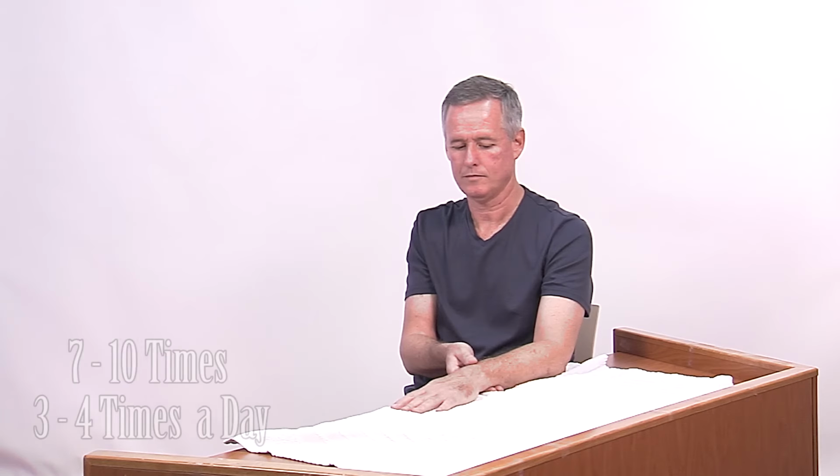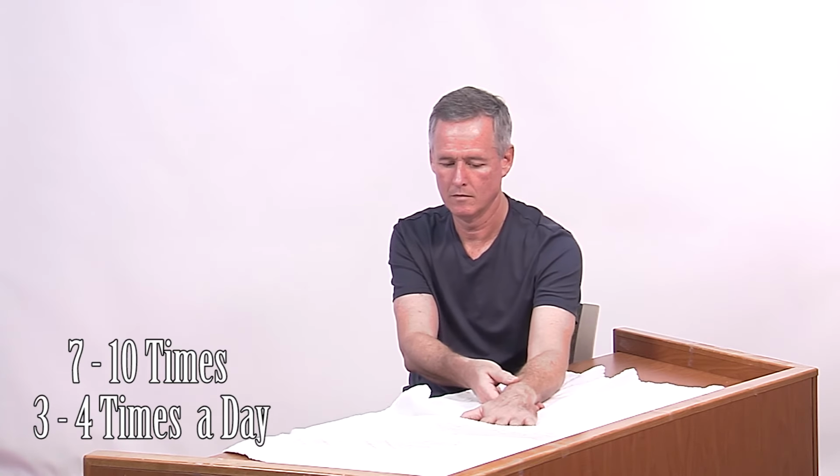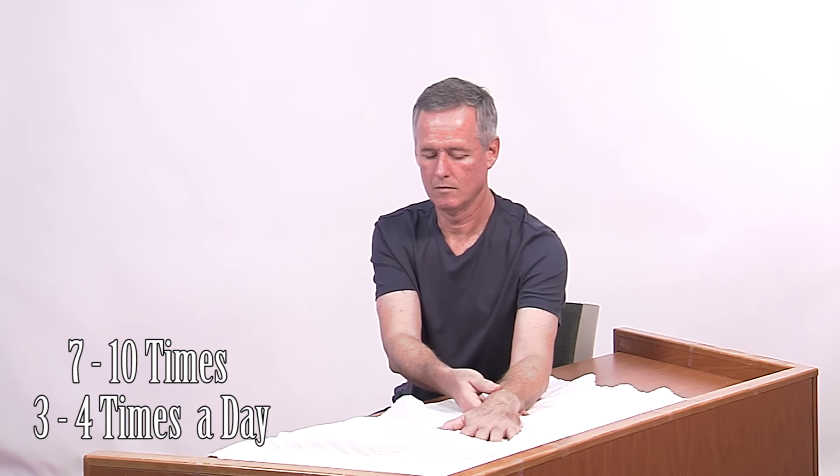Try to keep your shoulder gently back, bend forward at the hips. Again, sometimes having the arm at a slight angle out to the side feels better. Go until mild, moderate discomfort, no increase in pain. You'll do 7 to 10, 3 to 4 times a day.